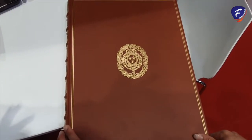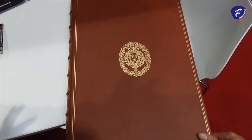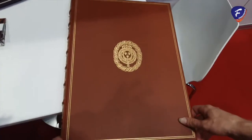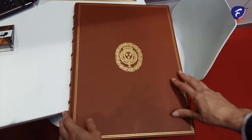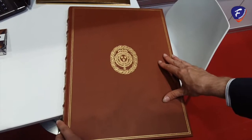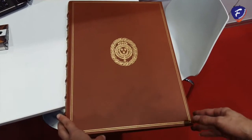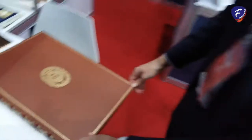We come from Germany. We are a fine art facsimile publishing house, Müller Schindler, and we specialize in historical manuscripts, in the reproduction of historical manuscripts. And that book is one of our highlight books, which is a travel book. It comes from medieval times, from the 13th century, from the French writer. It comes from France.